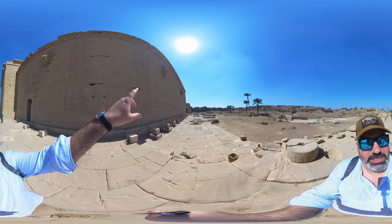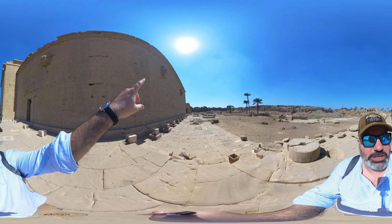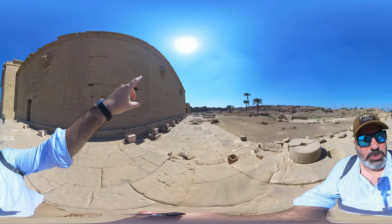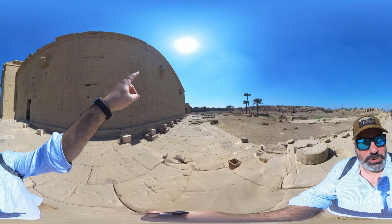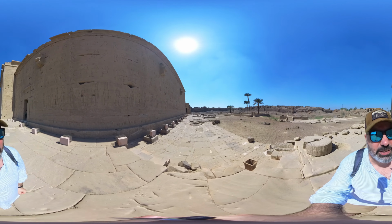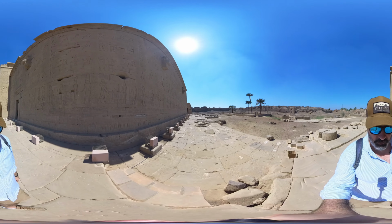Actually, if you look at the top here, you see these lions sticking out. They're sitting on these little pedestal things. The way the temple was designed, if you go up on the roof, you'll see these holes in the wall. So whenever it rained, all the water would pour out from where the lions are, which is really cool.